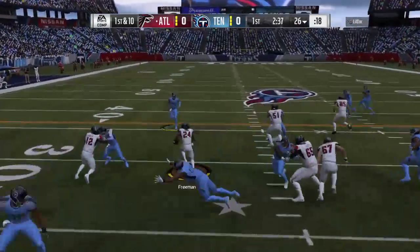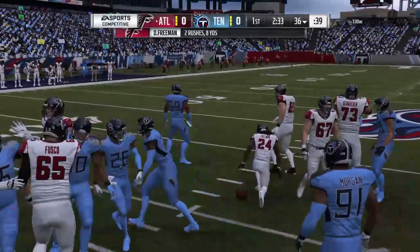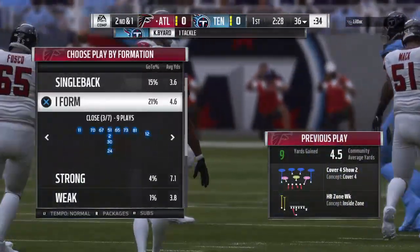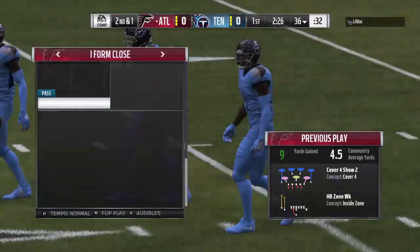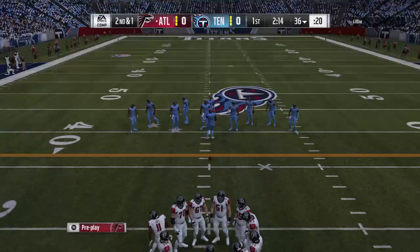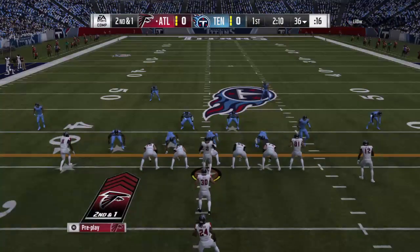The drive will start with a carry by Devonta Freeman, and there's room to run as he's up past the 35-yard line. A nice run there, 9 yards, and it'll be second down. If these kinds of lanes are available, you have to feel like he's going to have a pretty big game on the ground. Yeah, you can tell early on he's got a little burst in his step, and that's a big pickup right there on first down.